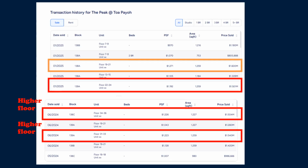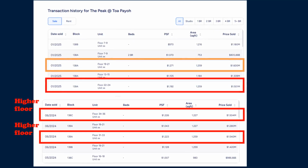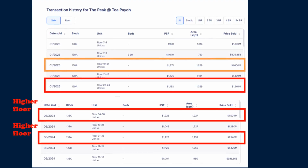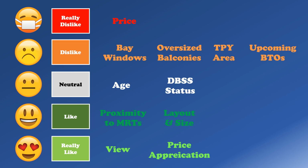Firstly, this $1.6 million price tag is above the last transacted values, and I feel that means that the buyer paid over market value for the unit. But let's say we ignore the fact that this unit is overvalued. While this project has its merits, such as the layout and the very prime location, like I talked about earlier, the overall value proposition does not appeal to me personally. At $1.6 million, I might start considering a private condo instead.